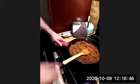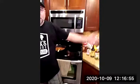So again, sloppy joes is just 2-3 pounds of hamburger. Again, sauteed fresh garlic cloves, sauteed onions, and then whatever you got in the refrigerator. That's the beautiful thing about it. Every batch is different.